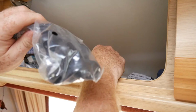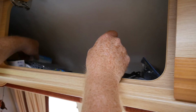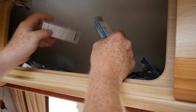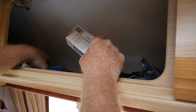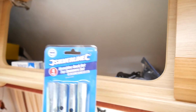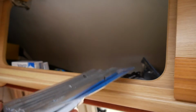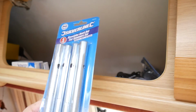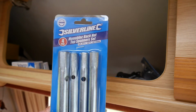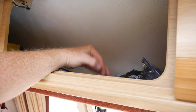More ball bungees. I said I bought a whole load of those. Some medication that I keep around for blocked noses and stuff like that. And a set of tap spanners. When your tap comes loose under the sink, you need one of these long spanners to fit up through the small spaces. I bought that on Amazon for about £8, I think. A set of 4. They can stay in there.